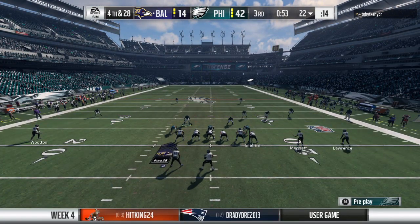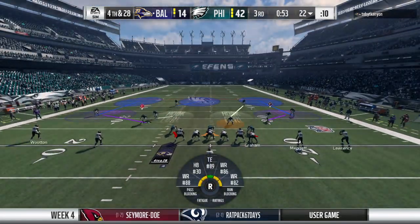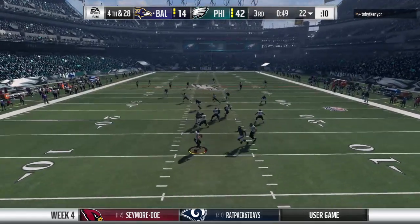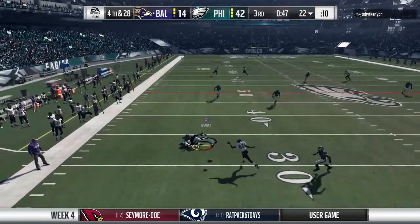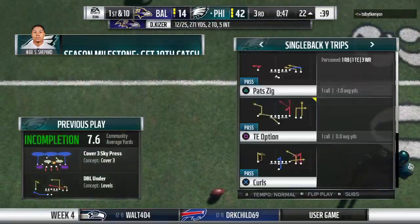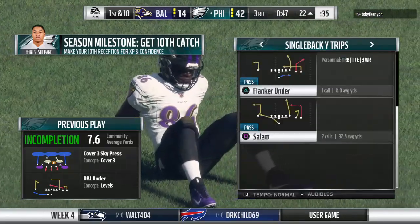Let's go round. And no press coverage here. They are backing off in the secondary. Kaiser to throw it. And this is incomplete. Boy, a real head-scratcher there. And the Eagles are going to take over in great field position.